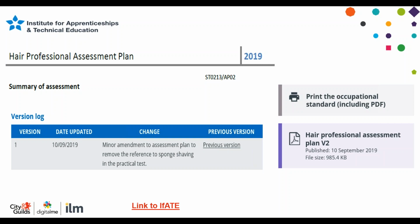So this slide, I just want to start off with this slide because I would like you to go onto the IFATE website and actually download the occupational standard, because it gives you an overview of the mandatory core skills, knowledge and behaviours for hairdressing and barbering. Also, on the screen, you'll see there's a link to the website. You'll also be able to get the next version of the assessment plan. That's version 2. That was published on the 10th of September 2019.